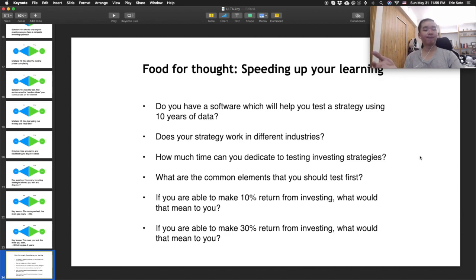make per hour. And the last question is, if you are able to make 30% return from investing, what would that mean to you? Based on my investing career so far, the highest reasonable return you can get when it comes to investing is around 30%. When you look at the S&P 500, it's around 7%. So if you are getting 7% right now and you're investing by yourself, then you might as well just put it in a mutual fund because that's what they can get for you anyways without all the hassle.